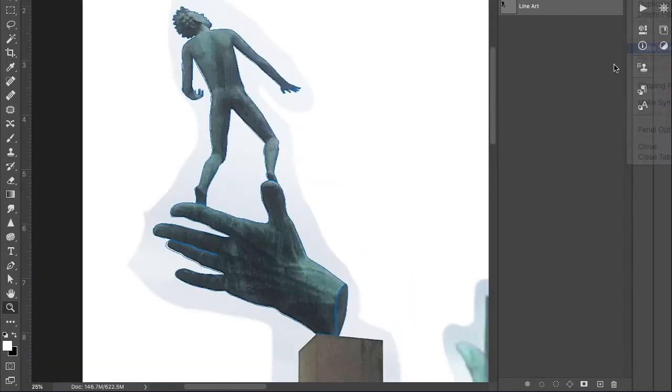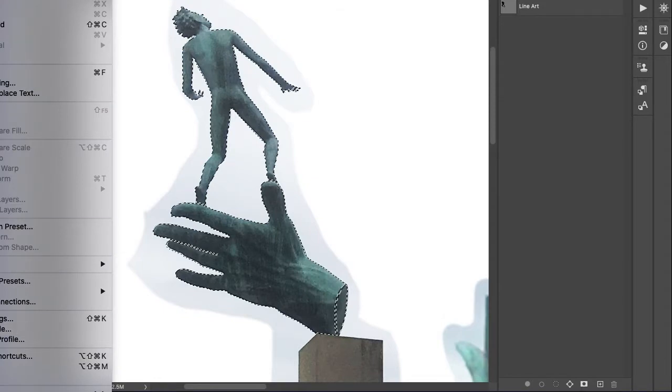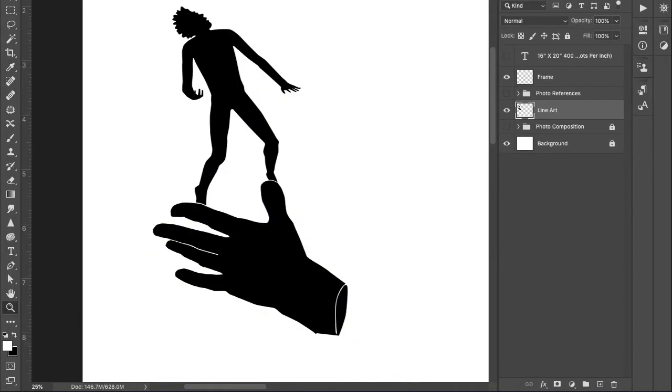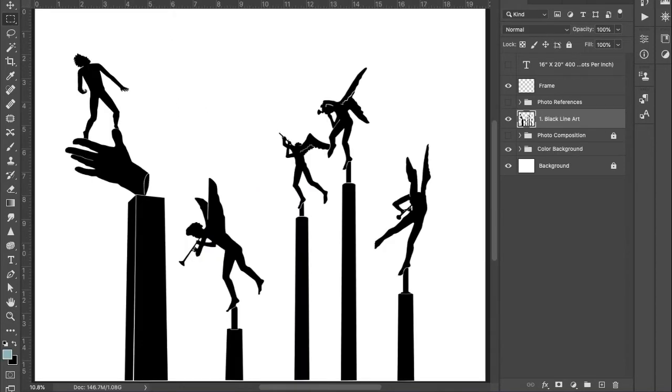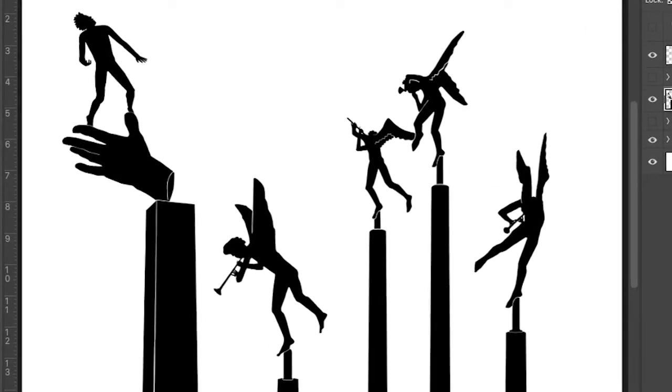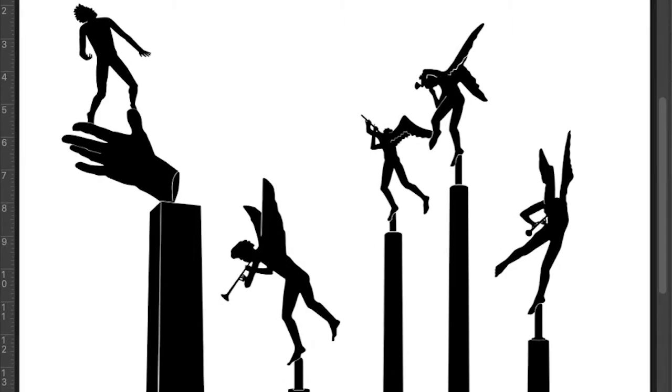And I'm pretty much done with the man. I'm going to show you what that looks like. There we go. Now, I'm going to continue, or I did continue, doing the angels with the stands thereon. So there's the finished silhouette composition.